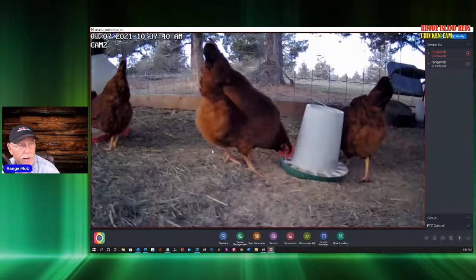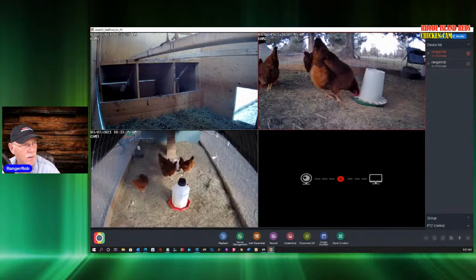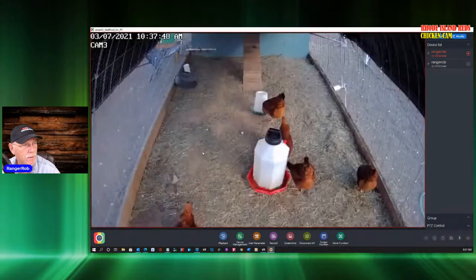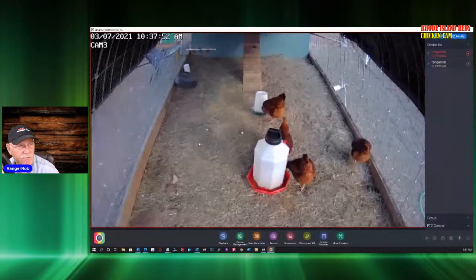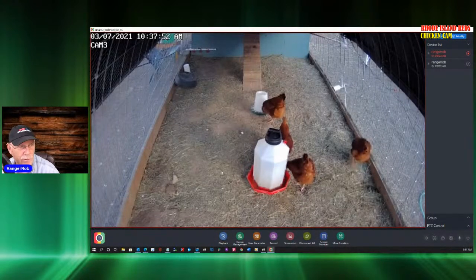And I actually have several monitors I'm watching, so let's see what's going on here. So we're missing. There's 10 chickens total, and I only count 5. There's one that's down the lower screen, so there must be some in the other boxes.